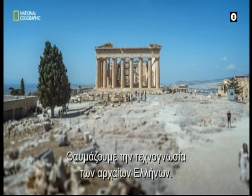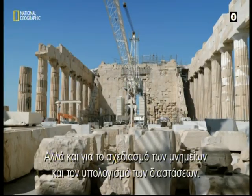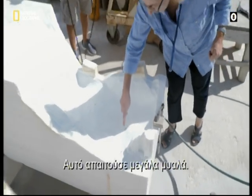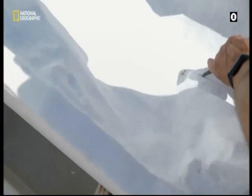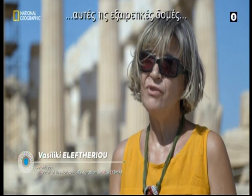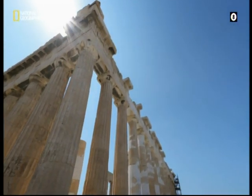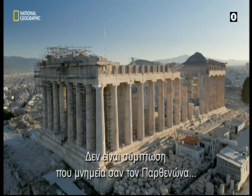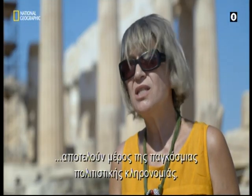We admire the know-how of the ancient Greeks, both for the cutting of the marble and the construction of the temples, but also for the design of the monuments and the calculations of their dimensions. This clearly required a certain genius. The quality of their work and their ability to build these exceptional architectural structures with such precision are extremely impressive. It's no coincidence that monuments such as the Parthenon are part of the world's cultural heritage.